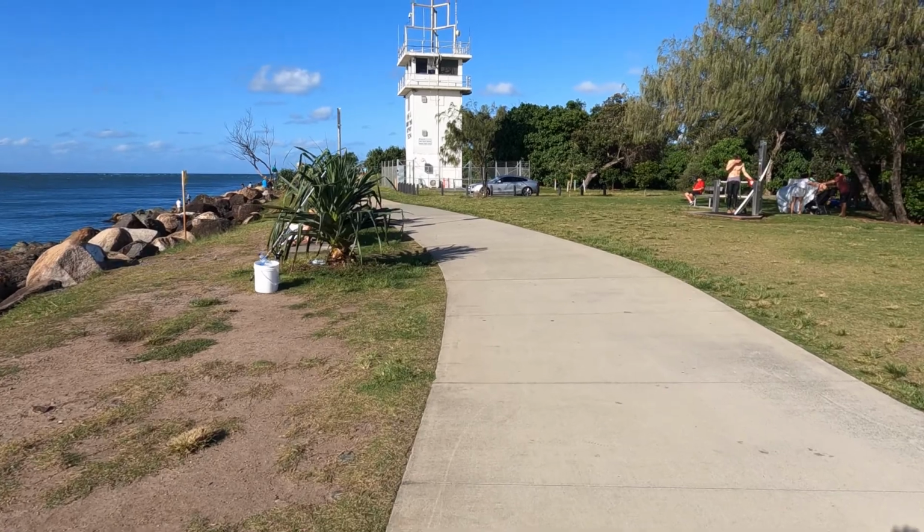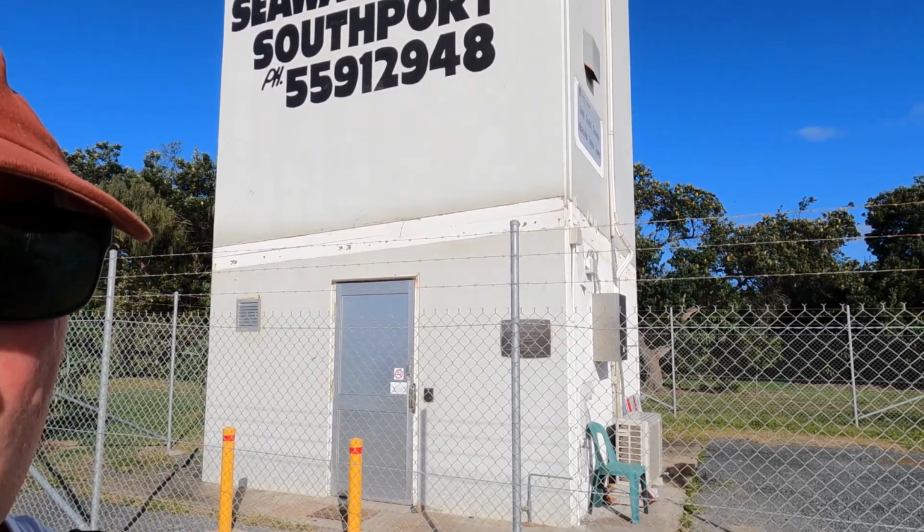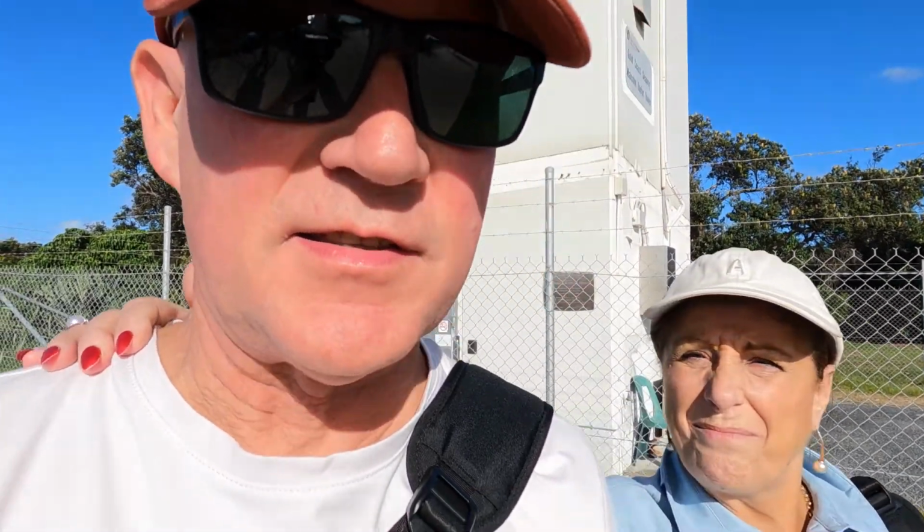Excellent idea. Great idea. There's something very satisfying about being right, but I don't think there was too much danger of me being wrong here. This tower is actually the Seaway Tower. Just a bit further along this walk is the start of the Federation Walk, which we'll have a look at the start, and we'll pick it up another day.